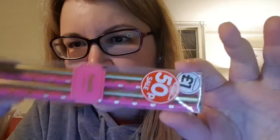And let's move on. I got from Primark, again, during the sale, notebooks, 1, 2, 3, nice notebooks. They can be part of gifts and stocking fillers or whatever you want for Christmas and stuff. And then I also got these pretty pencils, which are 50p from The Works.